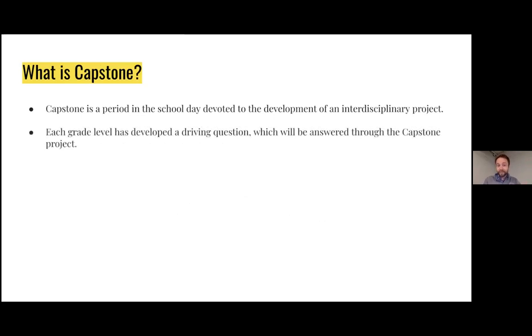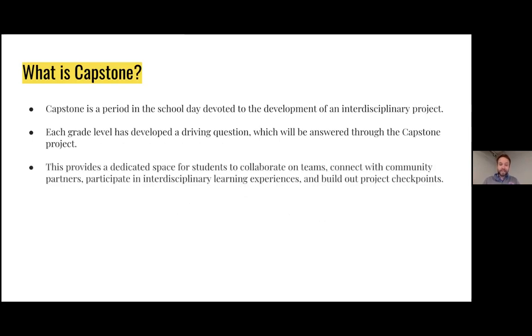Each grade, including the 9th grade, has developed a driving question. So a really essential, important, big question, which you'll answer through the capstone project in that period. So this is a dedicated space for all of you in the 9th grade to come together, to collaborate with each other, to meet community partners and to work with them, to participate in some interdisciplinary learning experiences, and to build out project checkpoints.